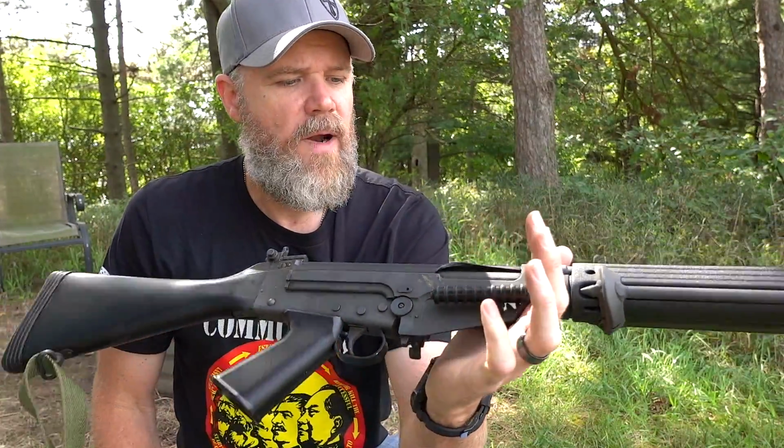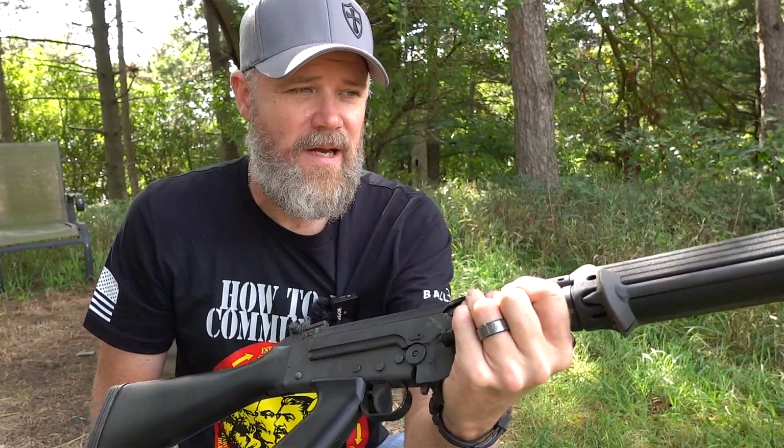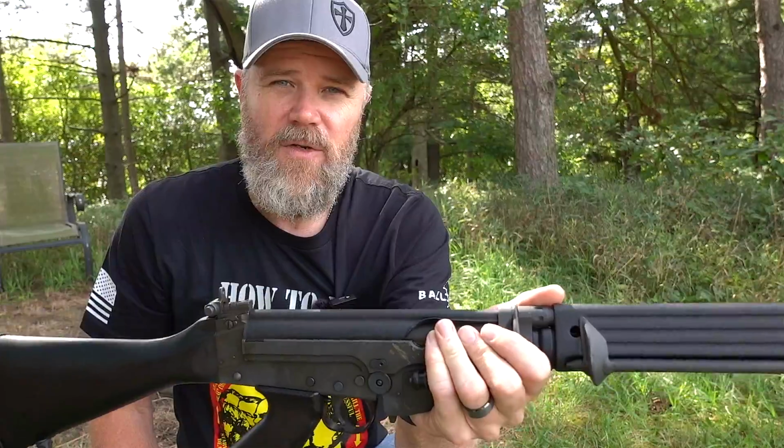All right, so let's break the rifle down and show you what it looks like on the inside. Probably most of you have seen an FAL before on the inside, but I'll just quickly do it for those that haven't.